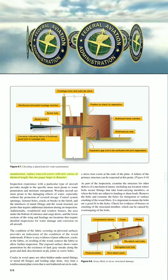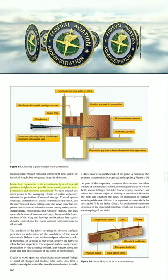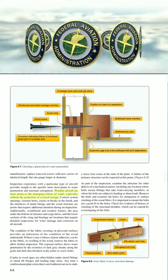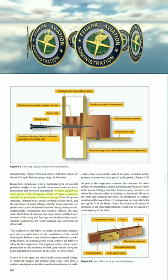Replace removed screws with new screws of identical length, but one gauge larger in diameter. Inspection experience with a particular type of aircraft provides insight to the specific areas most prone to water penetration and moisture entrapment. Wooden aircraft are more prone to the damaging effects of water, especially without the protection of covered storage.